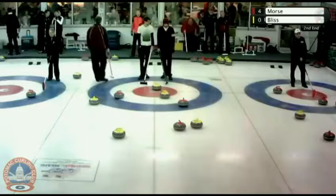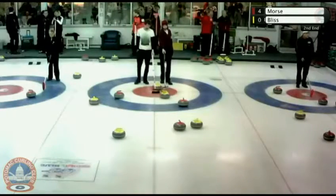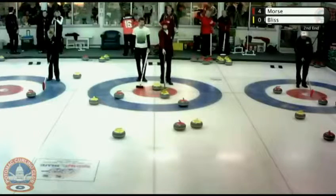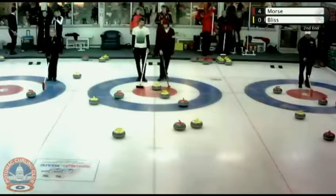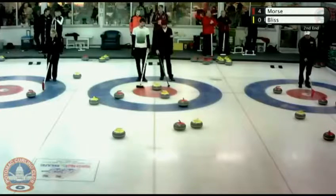And he puts another rock in the house right in front of the 4-foot, but the center line is open, and Brendan and Carl are looking for a possibility of a double there that would leave 3 of their rocks in the house and no yellow rocks if they can pull this shot.